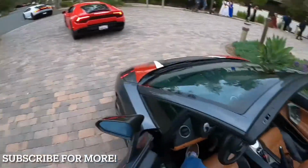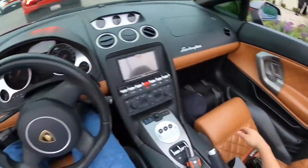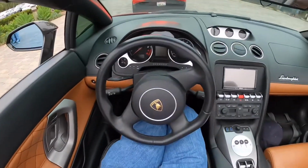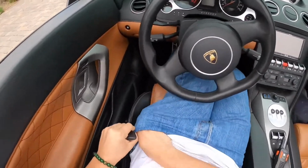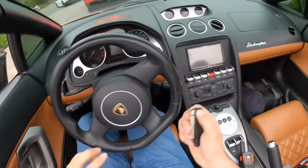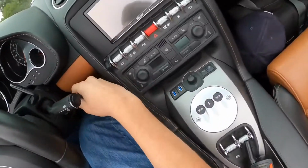Let's do it. Let's head out. We got a supercharged Gallardo here. I hope you guys can see everything. We're out. Let's do it. Let's turn this on.